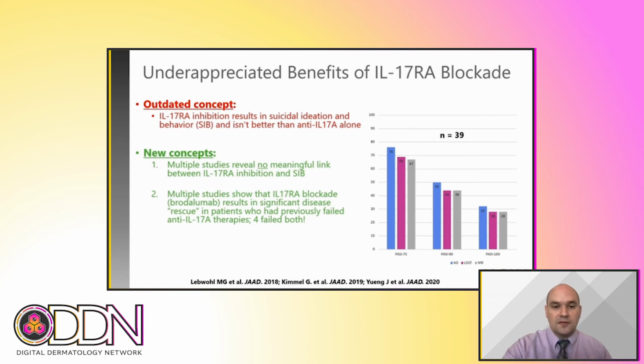And also studies that have shown, this is just one, but there are multiple, which now show that patients who have failed treatment with IL-17A blockade alone, either with secukinumab or ixekizumab, and even 4 that failed both, that blockade of the IL-17 receptor with brodalumab is a very highly effective treatment. And you can see here very high rates of PASI 75, and even about half these patients reaching a PASI 90. So this is a very exciting finding to sort of highlight the idea of receptor blockade versus a specific cytokine blockade as being effective.